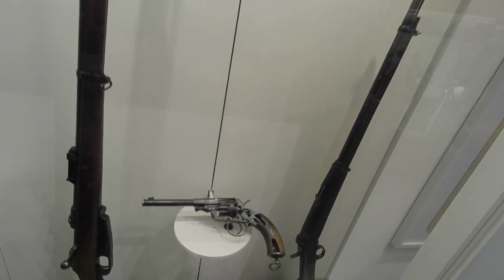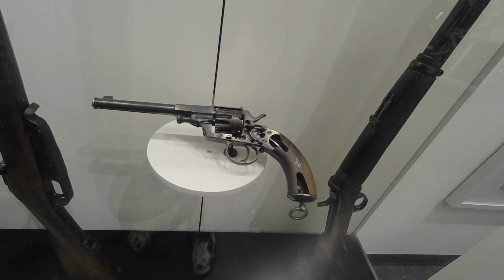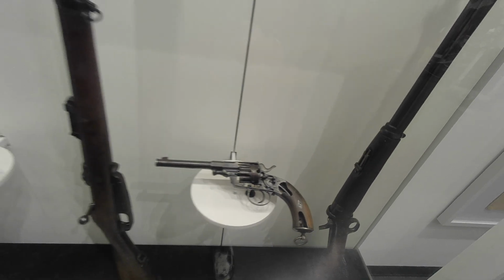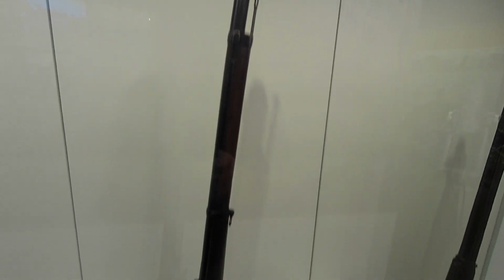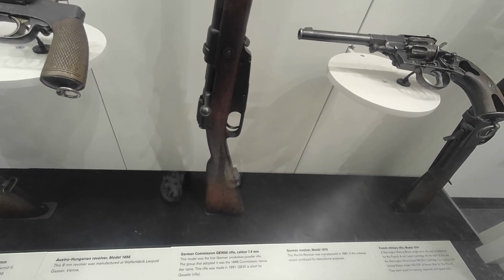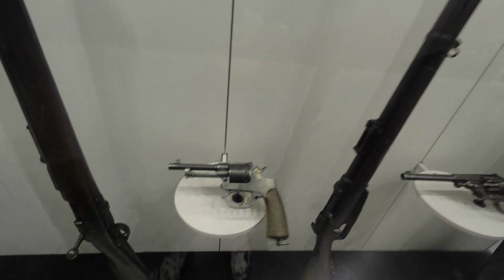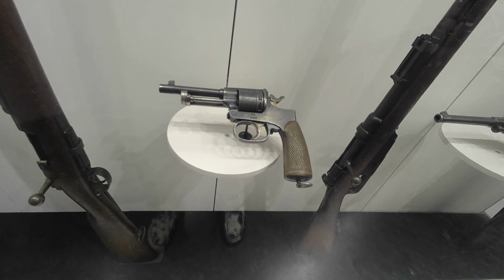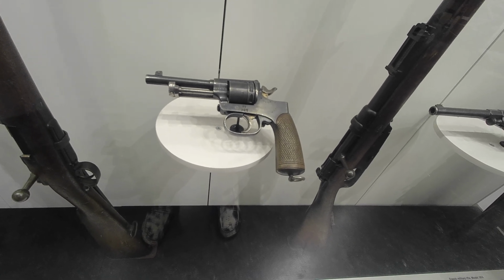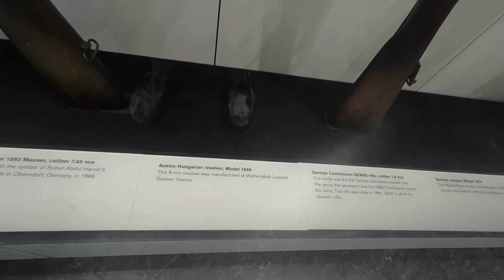And this is a German revolver, 1879. It's a Reichs revolver. This is a German Commission Gewehr 88 rifle, caliber 7.9mm. Damn. Austro-Hungarian revolver, model 1898, 8mm revolver, manufactured at... I'm not even going to pronounce that, guys, because I'm going to completely get that wrong.